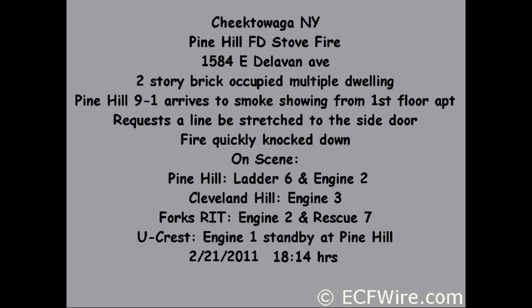1584 East Delavan, the first floor rear apartment. Repeating to Pine Hill, investigate a stove fire, 1584 East Delavan Avenue, the rear apartment on the first floor. Should find that between Ivanhoe and Myron on the north side of the street. 1814.